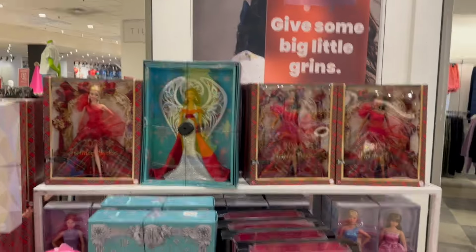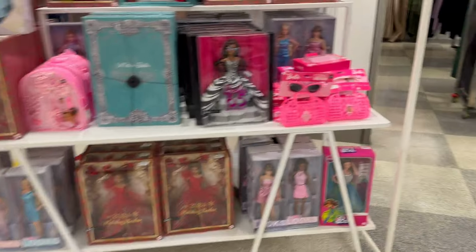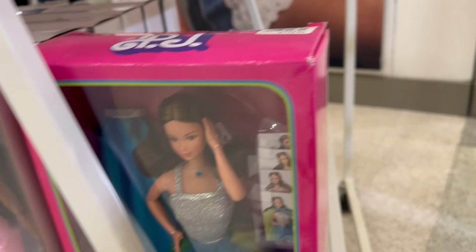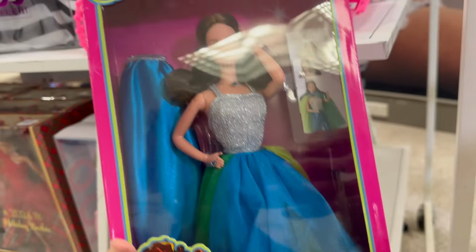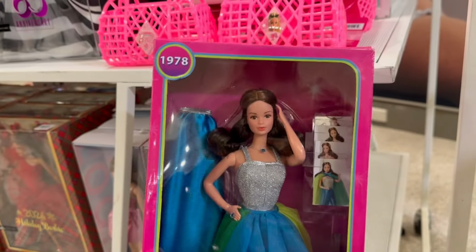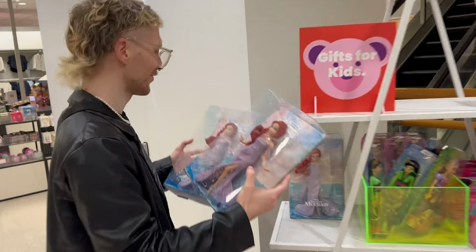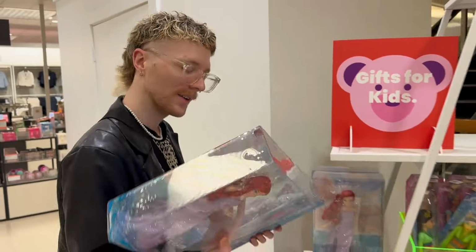But let's take a look at this Barbie stand. We have all the holiday and special edition Barbies. They are so pretty. Also, there's this Barbie PJ down here. She's just chilling here all by herself, looking so pretty. She's still on full price though, so maybe when she goes on sale, we will come back for her. Oh my god, more Ariel over here. Now we need to find the best one.